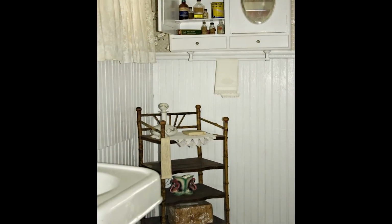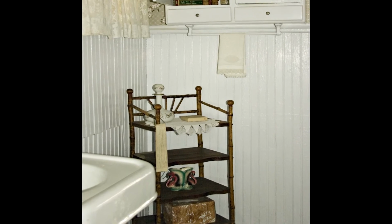I understand that this house had one of the first bathrooms in West Salem? Yes, it did. This is our downstairs bathroom, and we actually have 2 bathrooms. But yes, they had the first bathrooms in West Salem. They also had the first lawnmower and the first lawn tennis court.